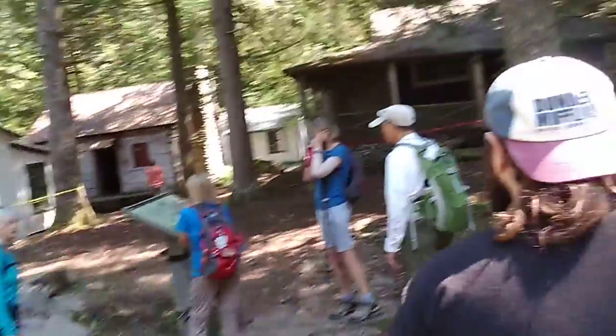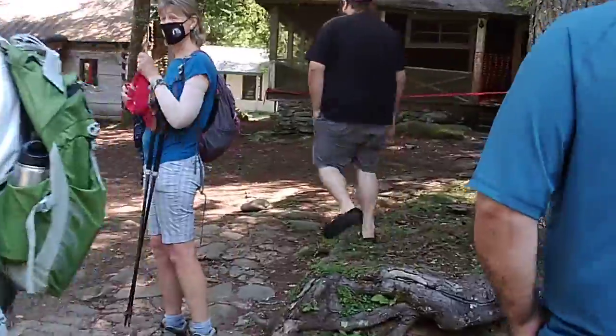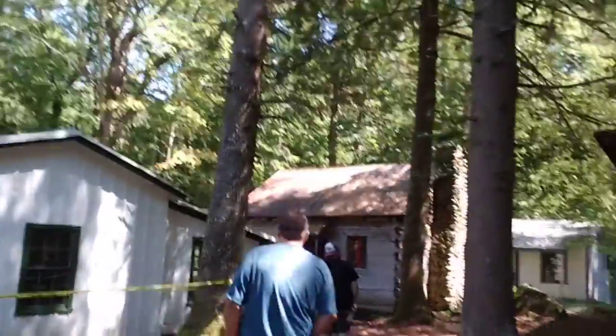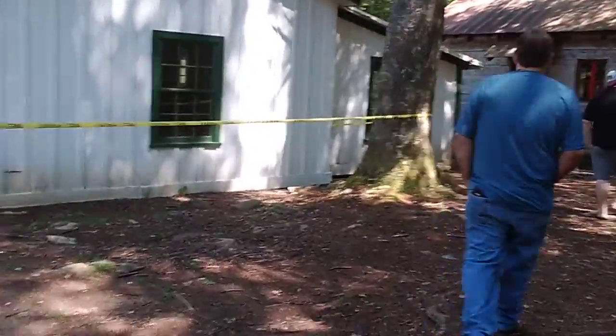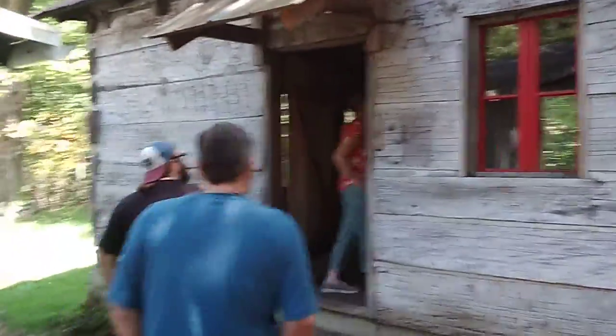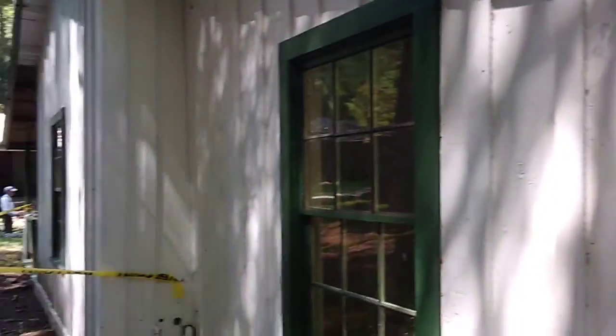You can go in there too. You go ahead. It's been refurbished too. They redid the windows and everything. This fella, he actually did the windows, and this really talented lady he's married to painted them. I'm going in.